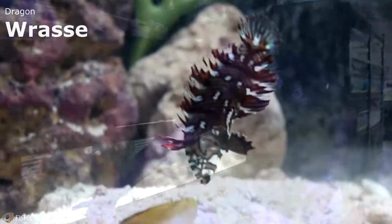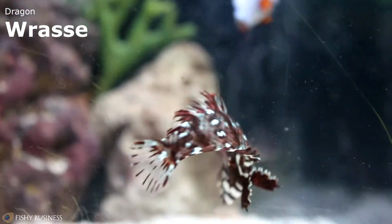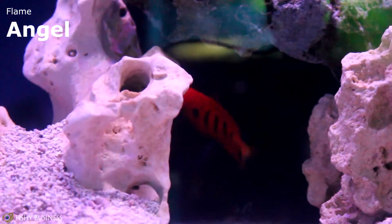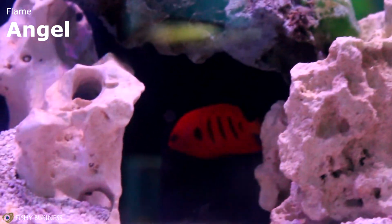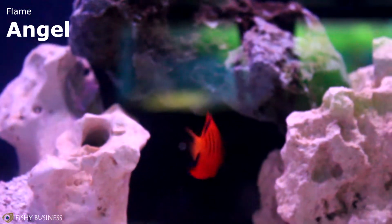There's a dragon wrasse playing around in the sand over here, which is a very showy wrasse that came in. Flame angels, Centropyge bispinosus, or loriculus, sorry about that, just came in. This looks like a female from the really thin bars. Flame angel, I think I've got one. I thought I had 2, but maybe I just have 1 flame angel. But a great fish nonetheless.